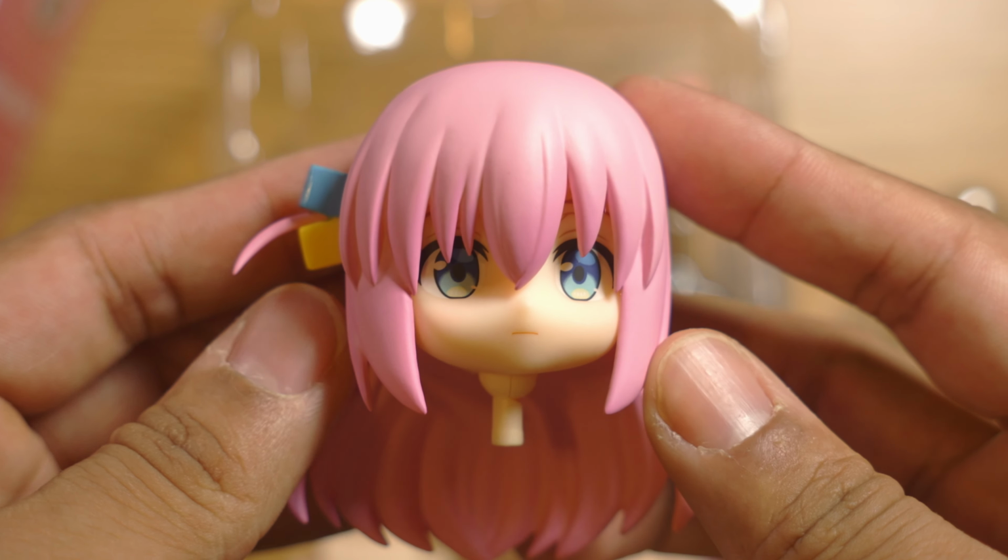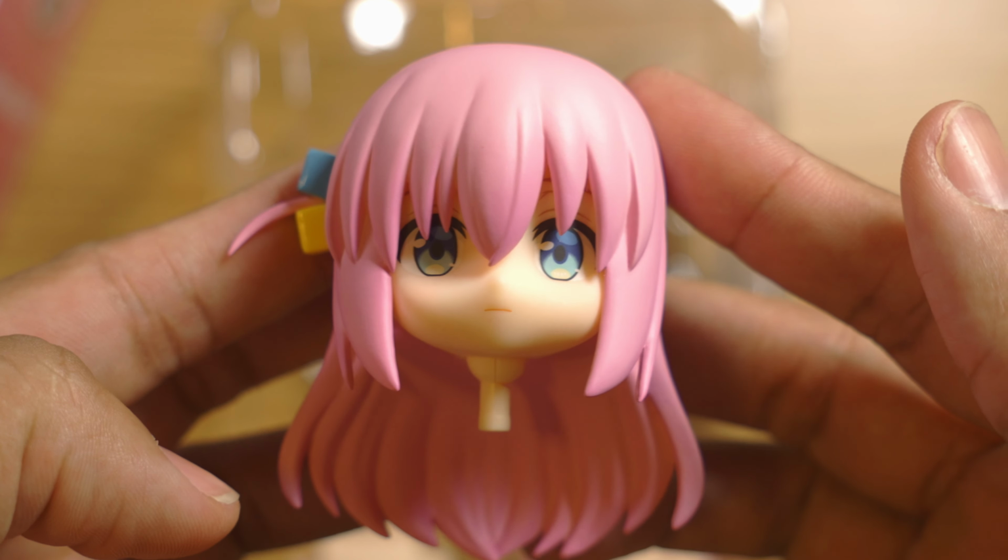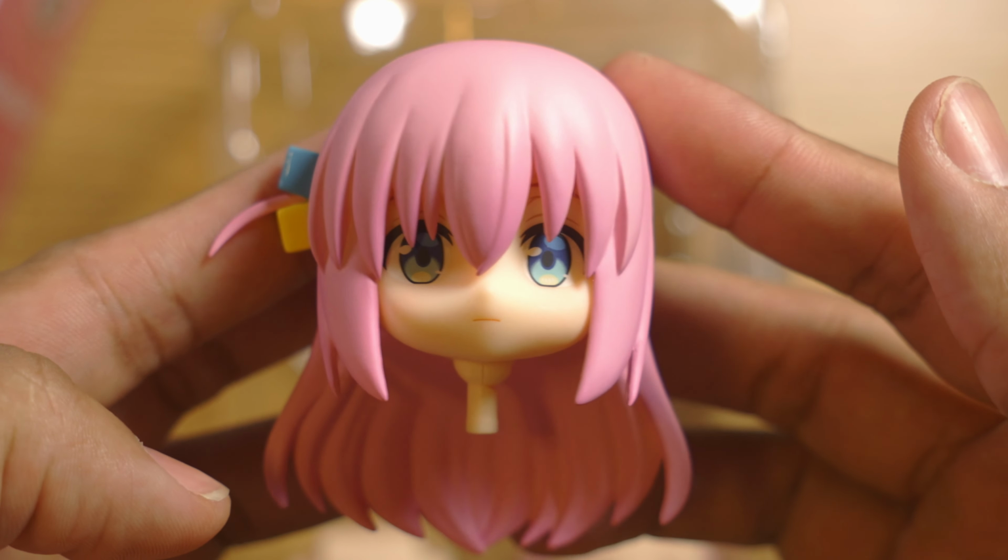And to be perfectly honest with you, I'm not seeing the anxiousness when I look at this face. It looks like just kind of a normal default faceplate that we get with Nendo. So I wish that they could have done just a little bit better job making us feel like she's really anxious with this one.